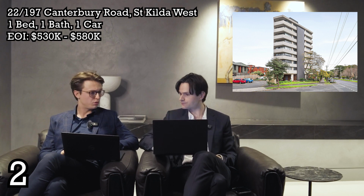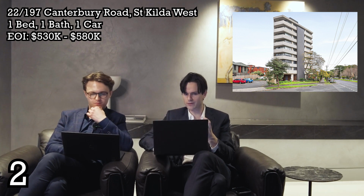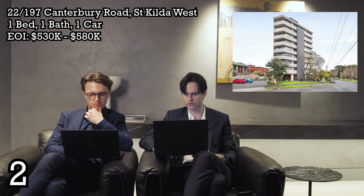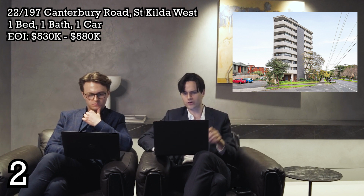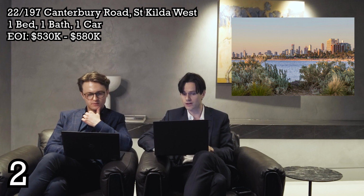Well, it's a tall building, Ben. This is a big building, and the bones will probably be quite good. Super location overlooking H.R. Johnston Reserve and Albert Park. Tram stop on your doorstep, close to Fitzroy Street and St Kilda West Beach. This one here, I think, is massive, really, really good. Big apartment.